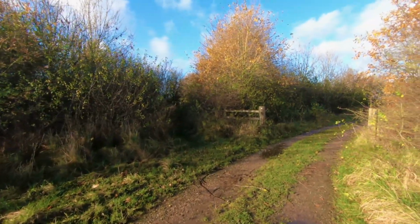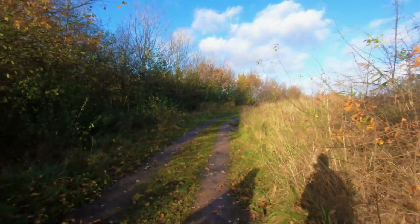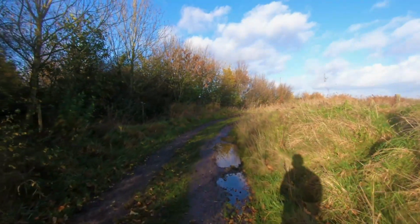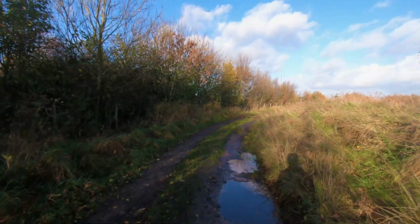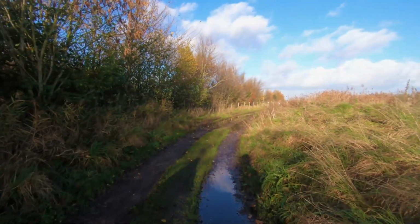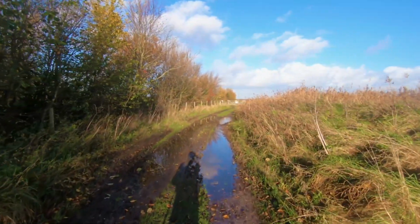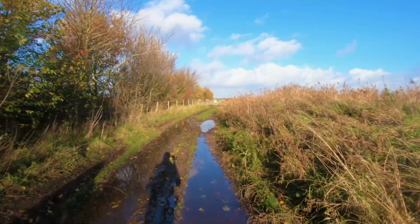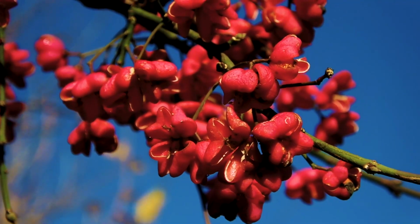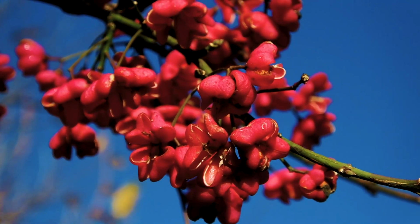We've still got some of the golden colours of autumn on the trees. You may be able to hear a train in the distance. The train line is the Southport to Wigan line. Again, keep following the path with the reed beds on your right hand side. We're now showing a close-up of some bright red hawthorn berries against the deep blue sky.